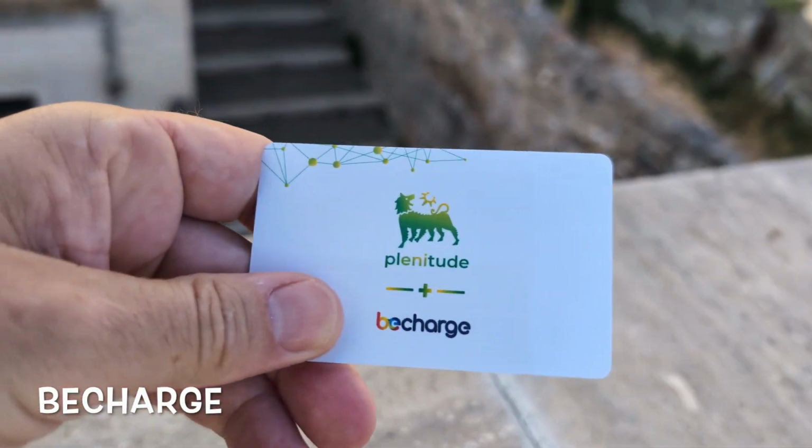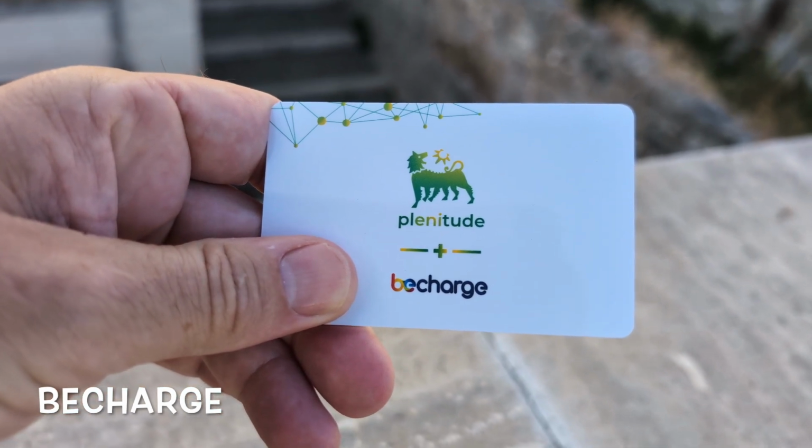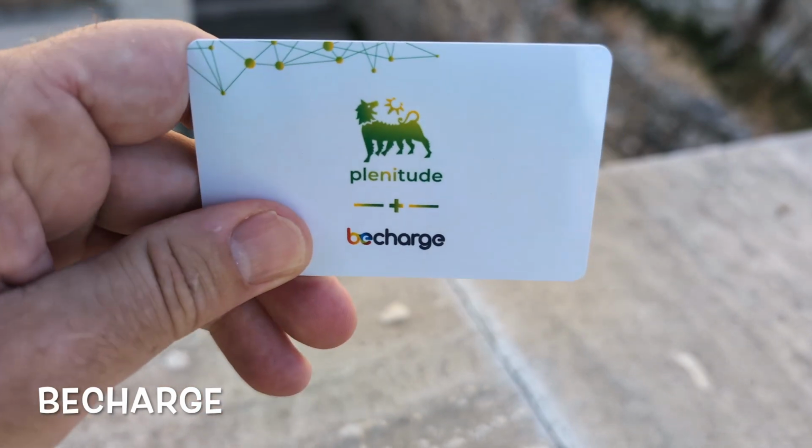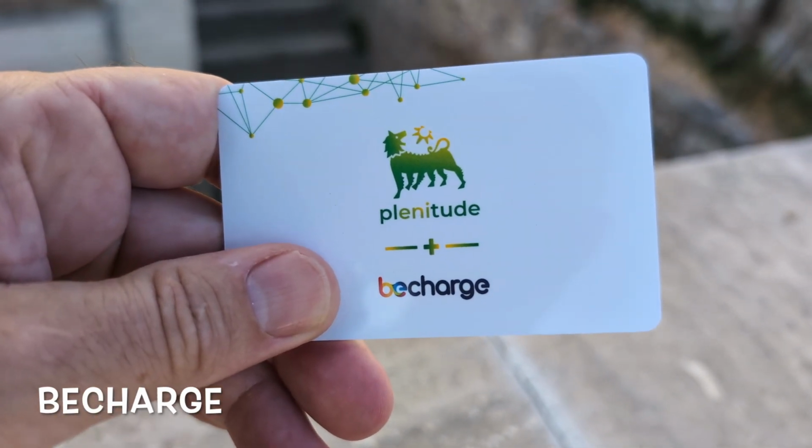So the next one I ordered from Italy, specifically for Italy. The card cost me €10. I didn't need the card, but it's actually this company here called Becharge. Let's have a look. I ordered this card for €10 and got it sent to Portugal. It seems Becharge chargers are all over Italy. So this seems like an interesting card for Italy, and we will try it.